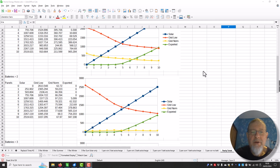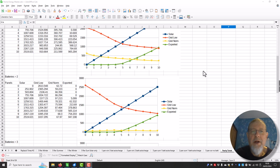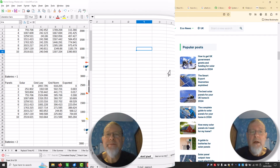And if we look at 2 batteries, does that look any different? That is not very much different at all, and that is even less different. So for a start, we've learned from this that more than one battery is probably not worth the considerable expense.